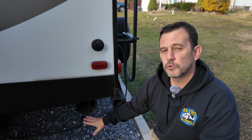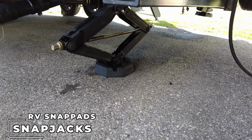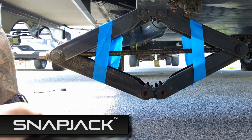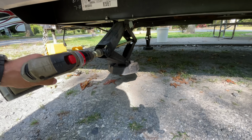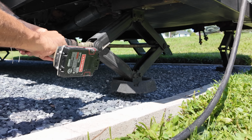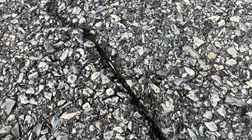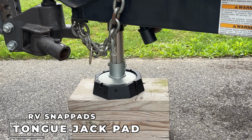I added snap jacks to our scissor stabilizers. These are made by RV Snap Pads, and I can't say enough good things about this very simple product. They're really easy to install. They just replace the metal foot on the scissor jack, which also provides more surface area ground contact and more stability on soft ground like dirt, gravel, and stone. Because they're recycled tire rubber, they grip better on loose and uneven ground, and they won't gouge or stain the campground pad or your driveway. In addition to these, I also added a snap pad to my tongue jack foot for all the same reasons.